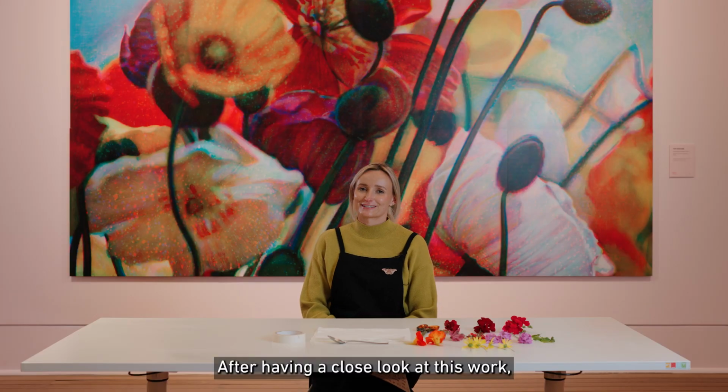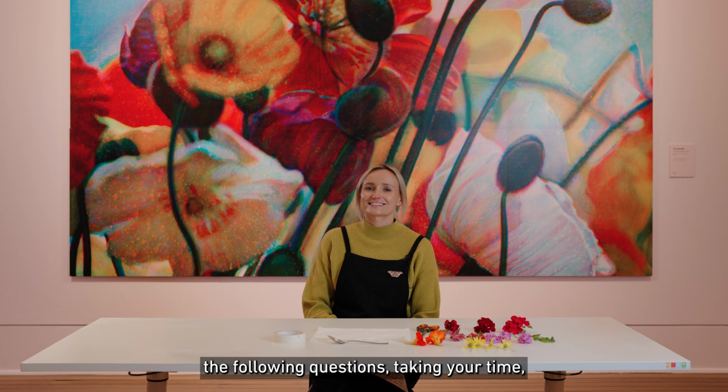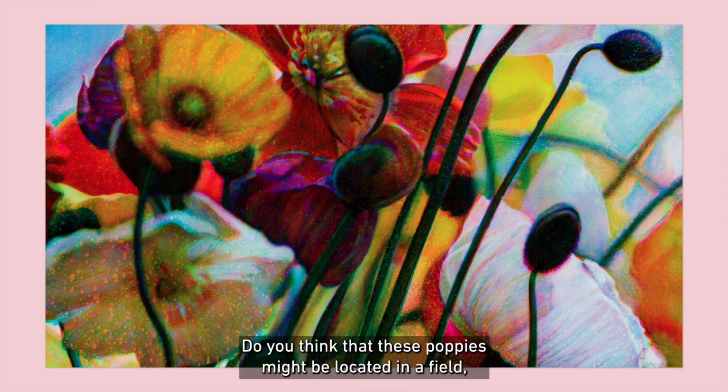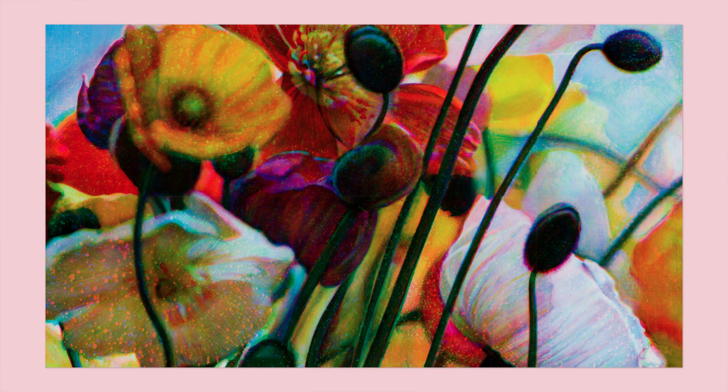After having a close look at this work, you might like to think about or discuss the following questions, taking your time, and just remember there are no right or wrong answers, and use your imagination. If you were in this work, because the poppies are quite large, how do you think it would feel to be wandering around flowers this big? How do you think that they would smell, feel like? Do you think they would be furry or smooth? Do you think that these poppies might be located in a field, a garden, or perhaps a vase on someone's kitchen table?